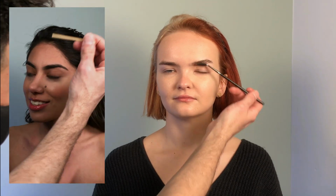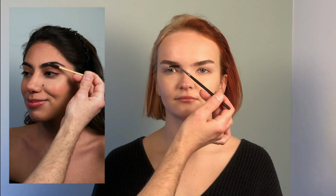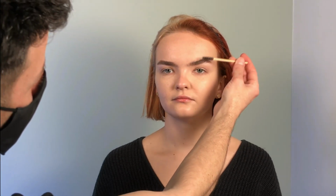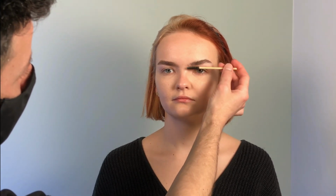But before we go on, let me just explain what I've done with her eyebrows. My models Yana and Cynthia both already have naturally full, defined eyebrows, so I decided to only brush them upwards and set them using a brow soap. I was afraid to make them look heavy and overly done by adding color to them, so I kept them just the way they were.